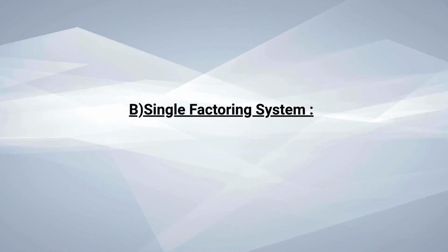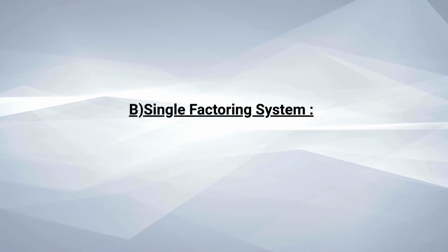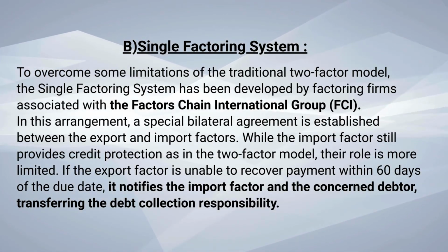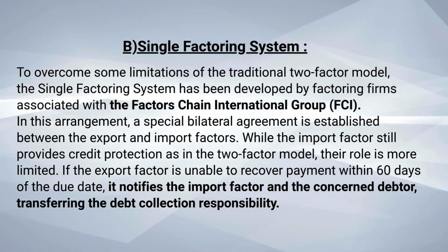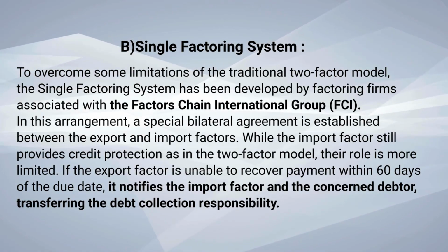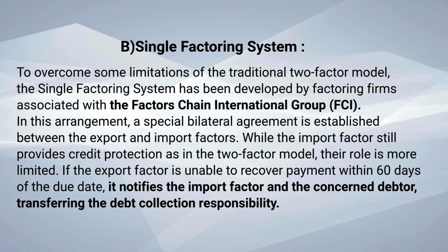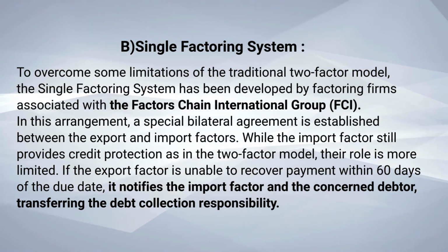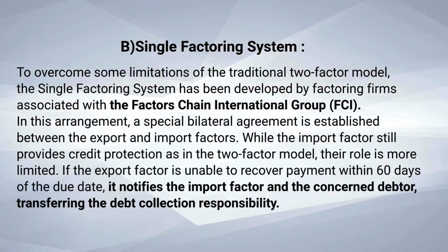The second type of international factoring is the single factoring system. To overcome some limitations of the traditional two-factor model, the single factoring system has been developed by factoring firms associated with the Factors Chain International Group, that is FCI. In this arrangement, a special bilateral agreement is established between the export and import factors, while the import factor still provides credit protection as in the two-factor model.